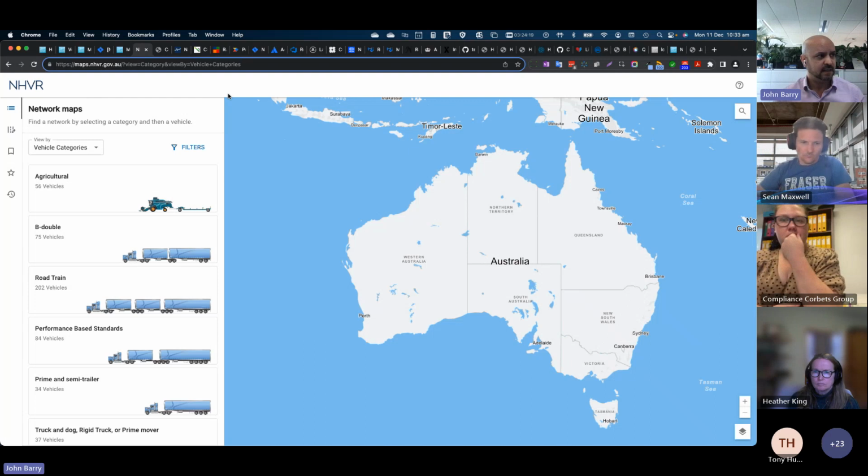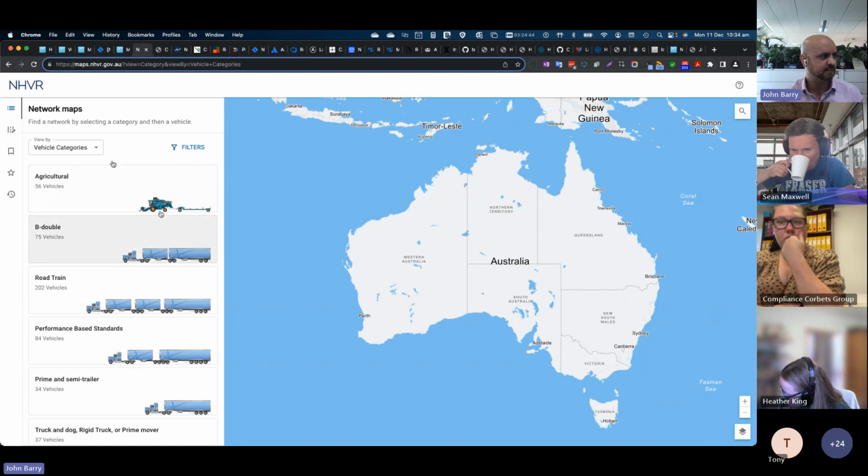The data is still under review. The vehicle and map data is still being refined, so it isn't the source of truth by any means. So still currently use the state websites, but from the 20th of December, we'll be able to use this as a source of truth for the maps. And I'll give you a view of how to access them now.